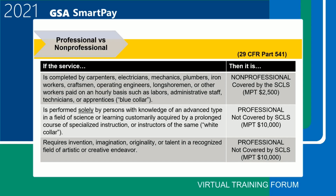To be considered professional services, we don't look at only the work to be performed, but who performs it. Persons performing professional services must do so customarily and regularly as part of their primary duties, meaning that the professional services occur normally as part of their primary duties and recur every work week. Professional services cannot be performed as isolated or one-time tasks to receive the exemption.